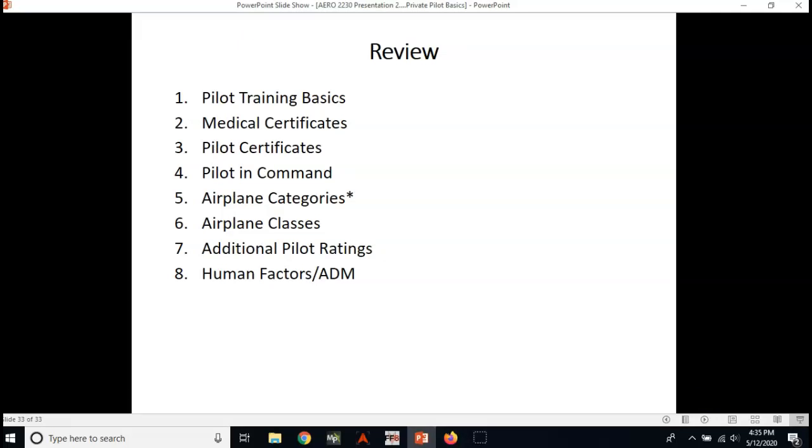So just to review, we started out by discussing pilot training basics. What is required by the regulations to qualify as a private pilot? Then we reviewed medical certificates, different classes of medical certificates, the different privileges, as well as the different durations. We talked about pilot certificates, the student pilot certificate versus the private pilot certificate, pilot in command or PIC and what that means, and what is required to act as PIC.